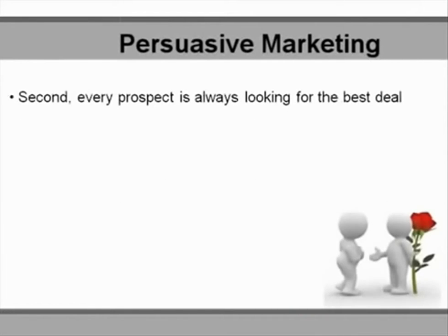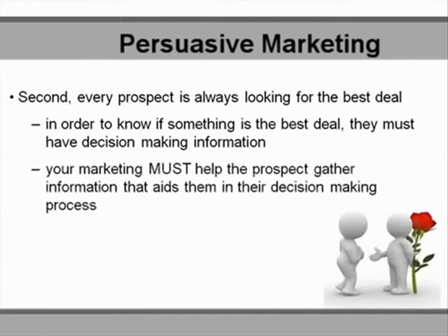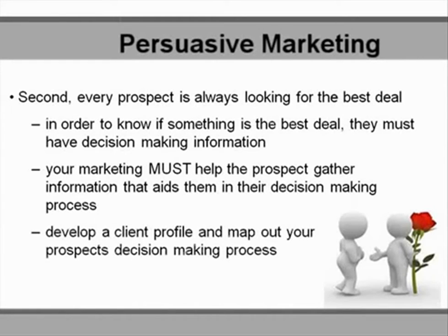Second, we just discussed that every prospect, no matter who they are or what they buy, is always looking for the best deal. That doesn't mean lowest price. It means the most value for the price they pay. In order to know if something is the best deal, they must have decision-making information. Your marketing must help the prospect gather information that aids them in their decision-making process. That's why you must develop a client profile and map out your prospect's thought process. Without these fundamentals in place, you won't know the right information to provide them with.